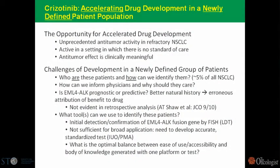So with crizotinib, as you've heard, we really had a double whammy of accelerating drug development, but in a newly defined patient population. We were creating a new disease, if you will. So the opportunity was we saw unprecedented anti-tumor activity in refractory non-small cell lung cancer patients. It was active in a setting in which there was no standard of care beyond second-line treatment.